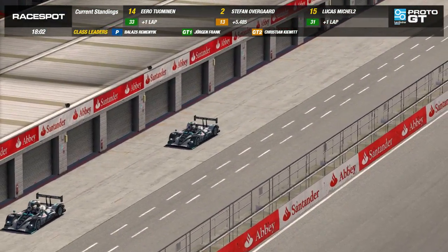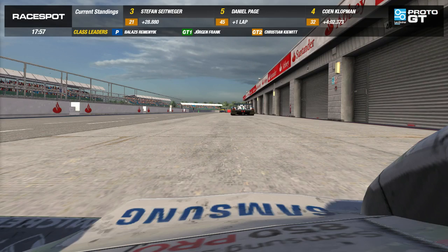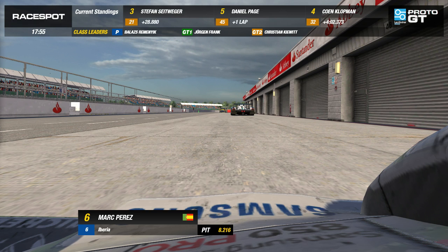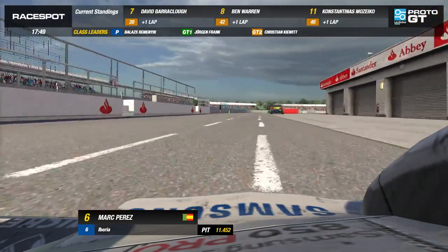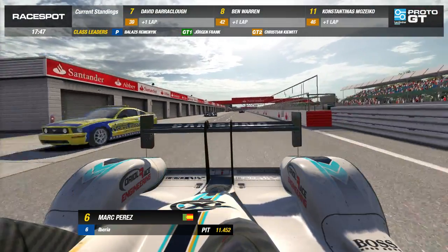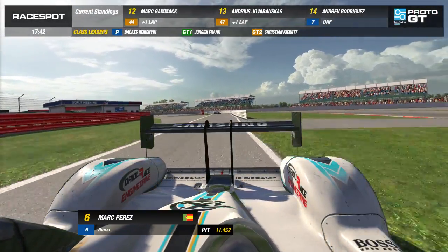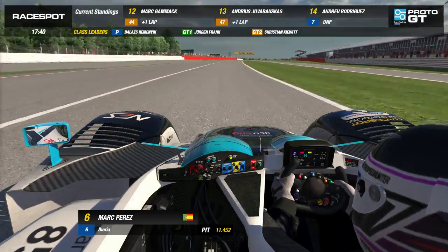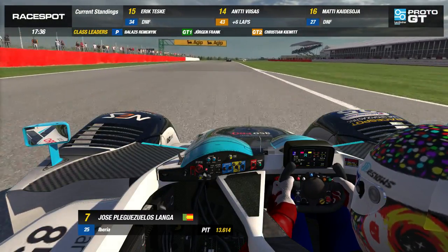Yeah, and Perez was very, very close to his teammate going into the pit entry. He almost ran into the back of his teammate Lange there, trying to get every single tenth of a second out of his pit entry. As you see, Perez, he exits the pit first. Perez has gained the position on his teammate Lange, and it looks like a pretty big gap as well. That is a huge gap. We'll go on board with Jose Lange, actually, the 25 car. He's just got passed by his teammate, Marc Perez, on pit road.